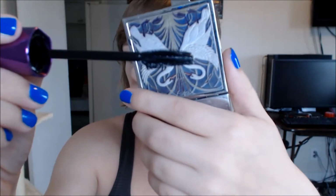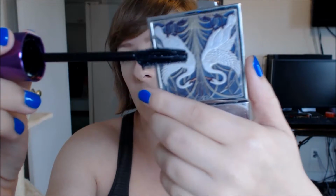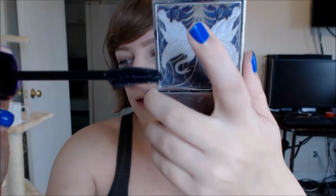And they're very short little stubby bristles. Let's see if you can, around the other edge. So the two rows of fans are on one end, and around the other end is just really small, kind of stubby rows. And that's pretty nice for getting the bottom lashes. So I will keep you posted on this.